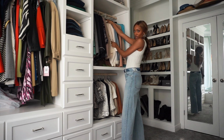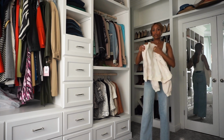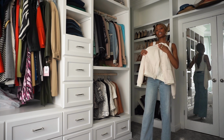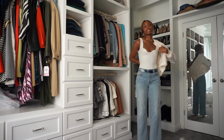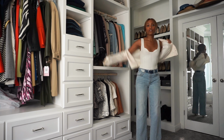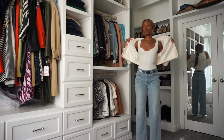The next jacket we're gonna tap into is the bomber jacket. Now, I did have the bomber jacket in leather, but I wanted to show this one because I think it's really important for us to have a jacket that does feel more casual than what we have in the rest of our wardrobes.